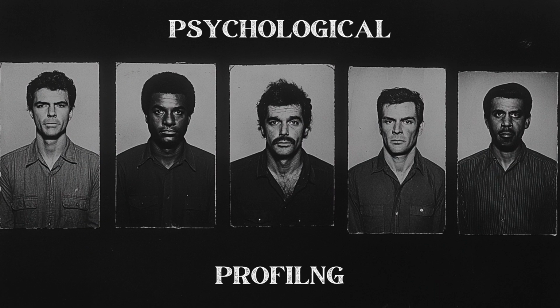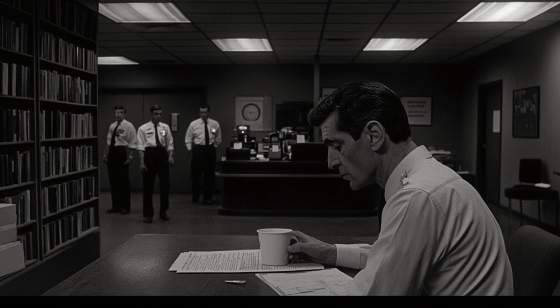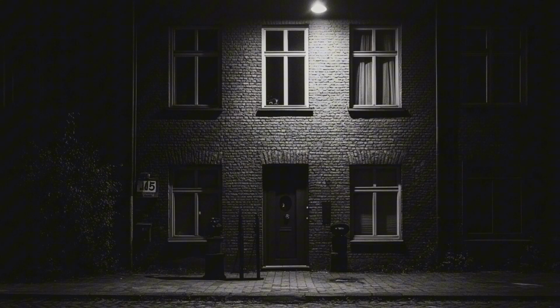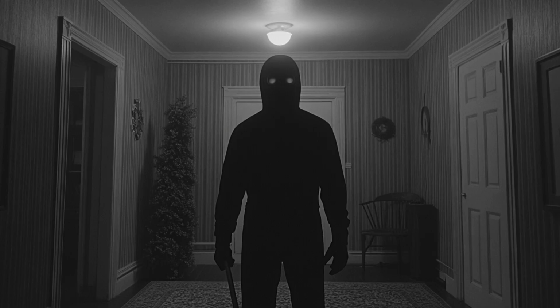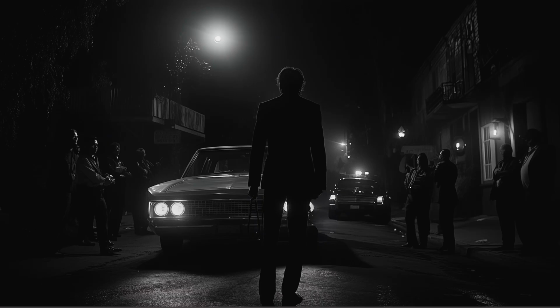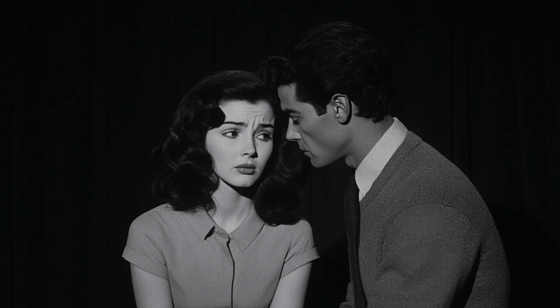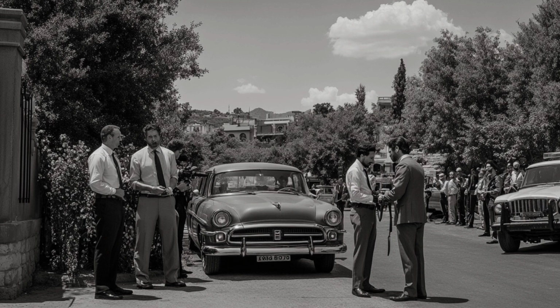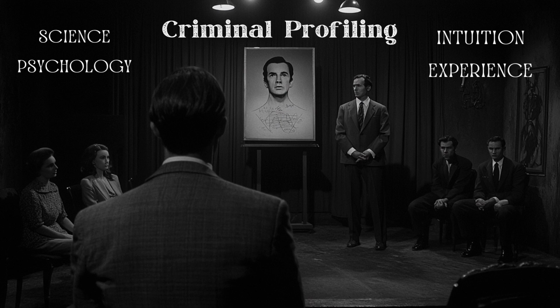First, let's define what psychological profiling actually is. Also known as criminal profiling, it's a technique used by law enforcement agencies to identify the personality traits, behavioral patterns, and even the potential area an offender might strike, all based on the crime they've committed. Essentially, profilers look at everything from the type of crime committed to the way a victim was treated to make educated guesses about who the criminal might be. But contrary to what we see in TV shows, it's not a one-size-fits-all solution. Profiling is a combination of science, psychology, intuition, and experience.